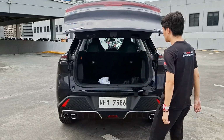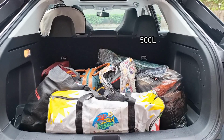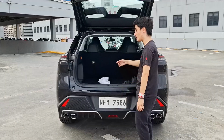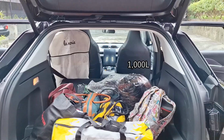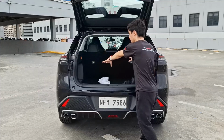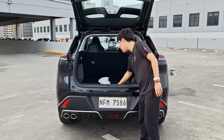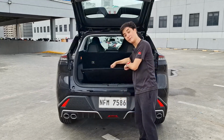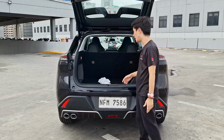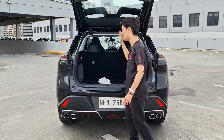Now, opening the boot up, it's probably on par with its competition. This is around 500 liters, and you can literally pack up all of your belongings if you want to go to the province and all that. And it will stretch to almost 1,000 liters once you fold all of the seats down. You can even fit a 64-inch TV here at the rear. Yes, I have tried that myself. And underneath, you get a space saver donut type tire, halogen light. And again, like with most Chinese vehicles, there are provisions here for a tonneau cover, but sadly, this Aeolus Mage is not equipped with it.